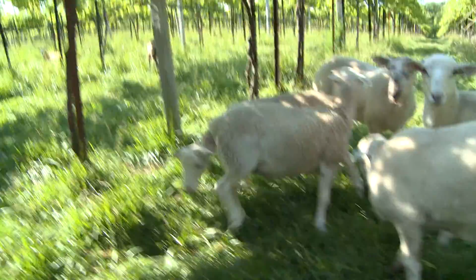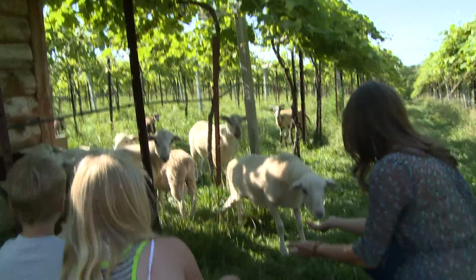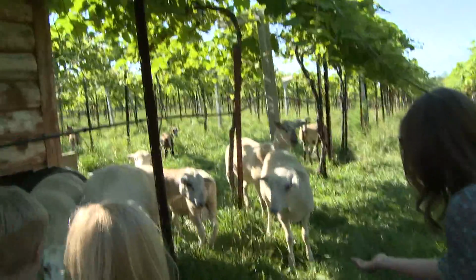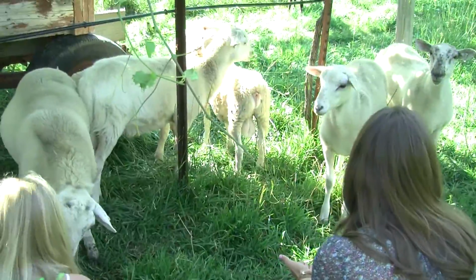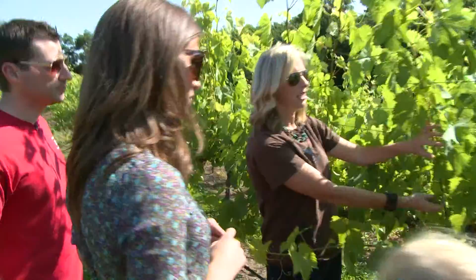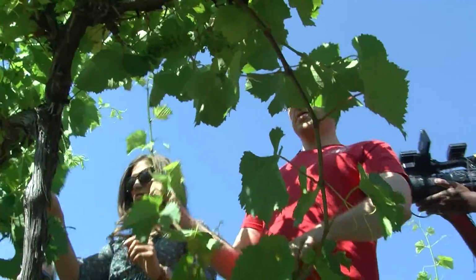The Gerkes use the sheep as natural lawnmowers, keeping the grass beneath their grapevines nicely trimmed. That sheep sounded weird. Sheep fed, we moved on to another important part of winemaking, tying up vines to ensure the grapes remain in full sun as much as possible.